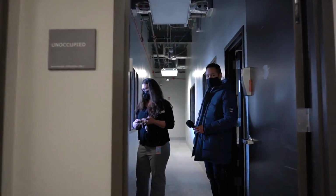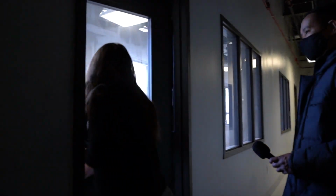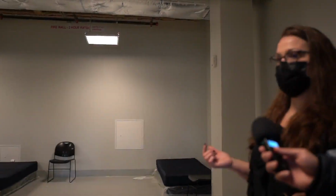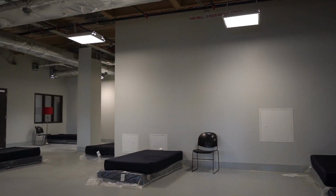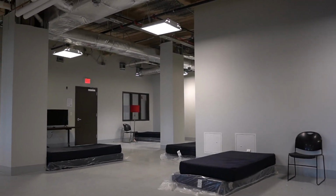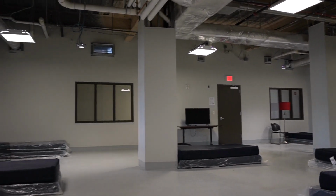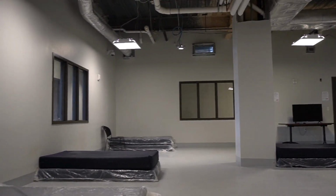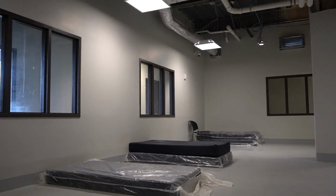This space was completely unfinished before COVID. And we had to utilize this space when another one of our shelters had facility issues and we needed to increase our capacity here. So we finished out this room partially because it was an emergency. And now this is going to be the site for a year-round shelter. So we're hoping that we will continue to be able to serve both men and women.